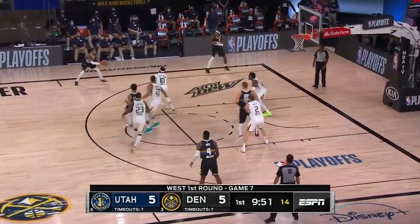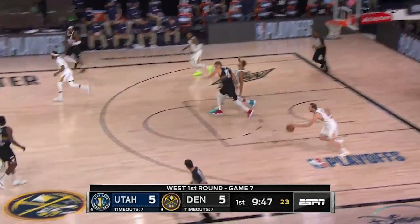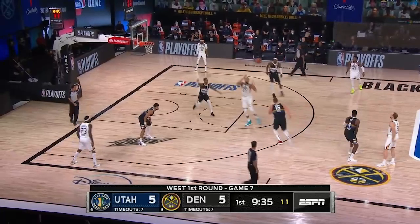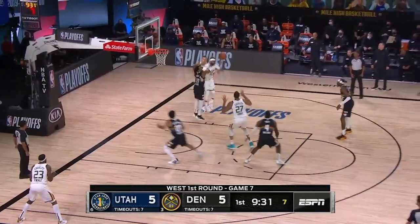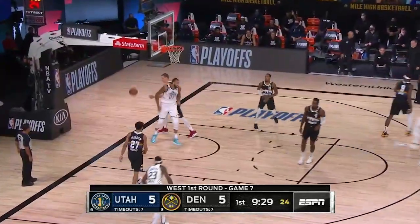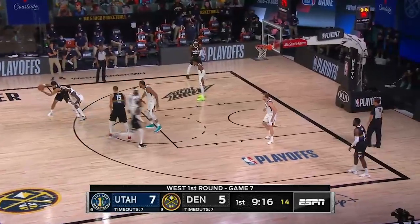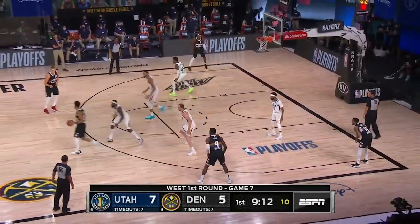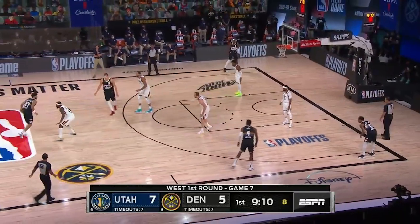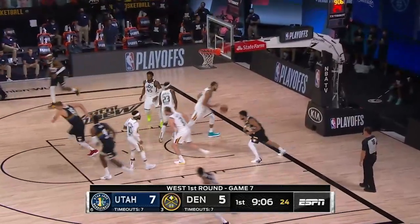Murray gets it. Grant going to try another 3. This one a little bit off the mark. All screens per game than the Utah Jazz. Conley on the baseline, great ball movement, finishing with a slam dunk by Gobert. Conley's been so... It's Memphis Mike Conley, coming off a big performance in the previous game. He had 21. Murray trying to get downhill off the screen and gets the layup.